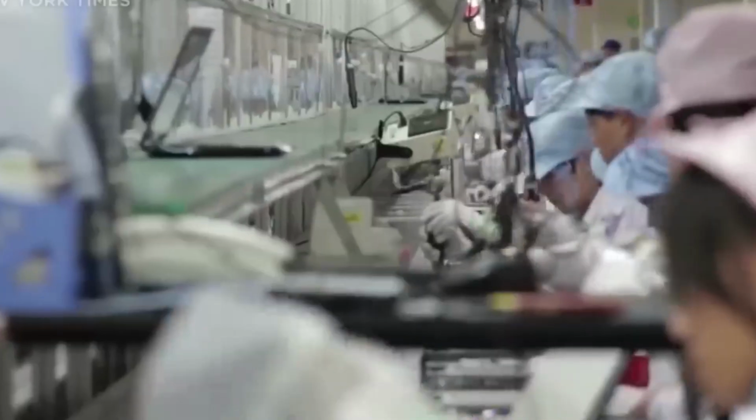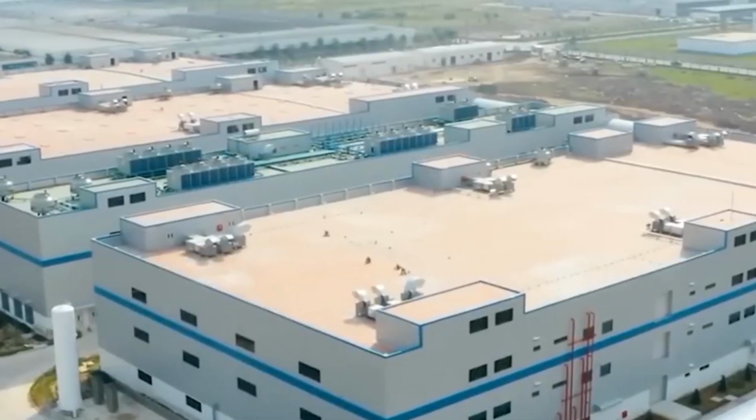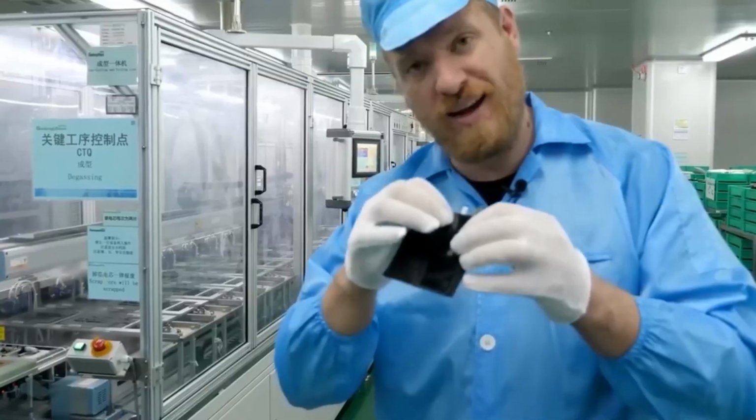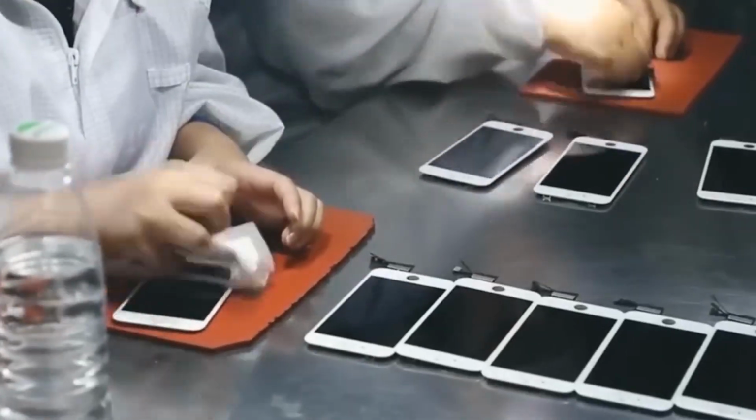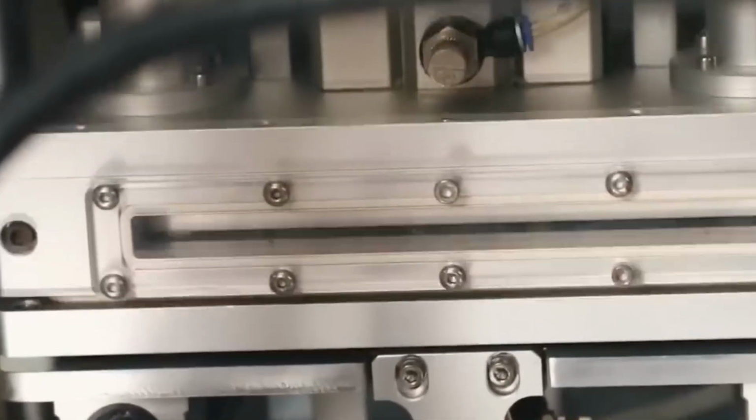This is not just the story of a phone. This is the story of a global machine, billions of dollars, millions of workers, and decades of innovation compressed into the little rectangle you unlock every morning. So, how is the iPhone really made?